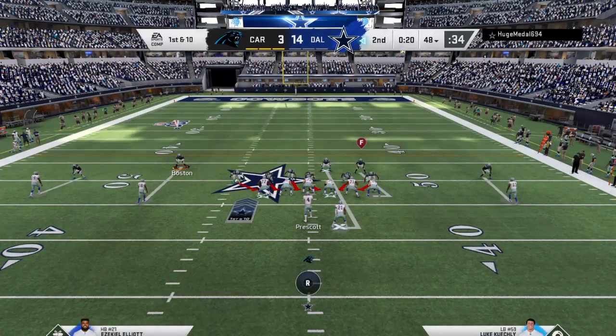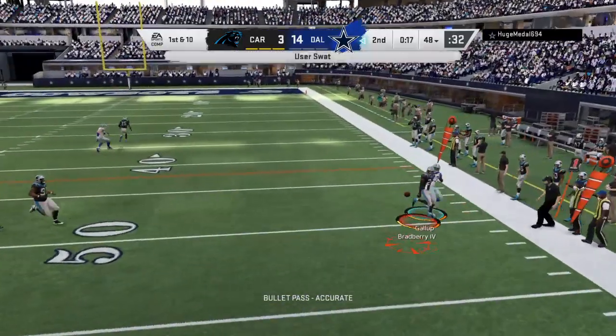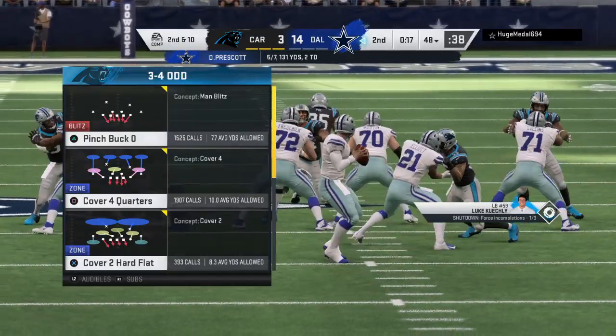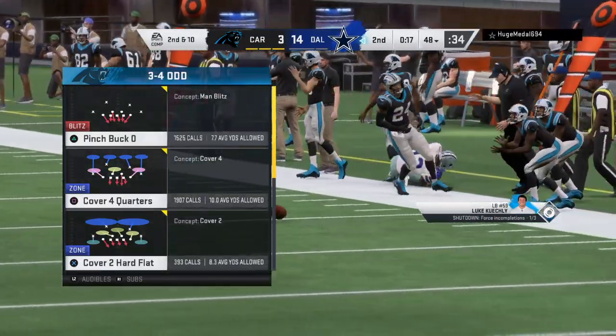Watch out, watch out. We're going to 53. Out of the gun, here's Prescott. And that is incomplete. So 17 seconds now on the clock here. James Bradbury, he was right there to break it up.